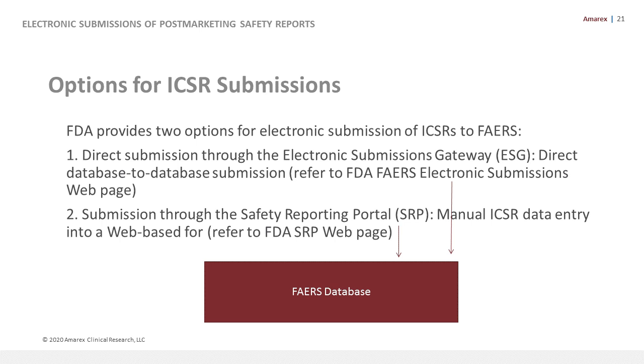Options for the ICSR submissions. There are two options for electronic submission of ICSRs to FAERS right now. One is through the Electronic Submissions Gateway, or ESG, and that would facilitate the direct database-to-database submission based on ICH E2B guidelines. And the other is using the Safety Reporting Portal, a web-based portal that you can log in to and do ICSR data entry manually and then generate the information, and both of these go to the FAERS database. For each of these submissions, the person who is submitting the information would receive multiple acknowledgements about each of these electronic submissions. And these are explained in the guideline, and we also follow these guidelines at Amarex Safety and Pharmacovigilance Department.